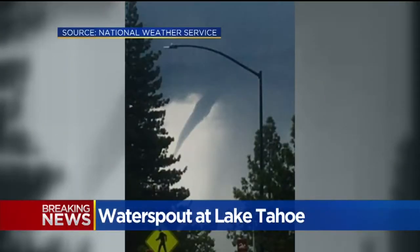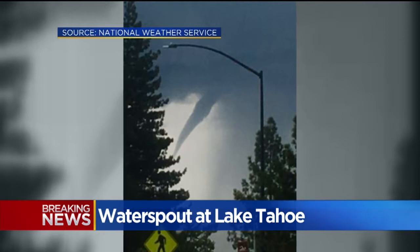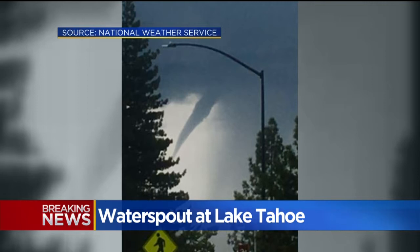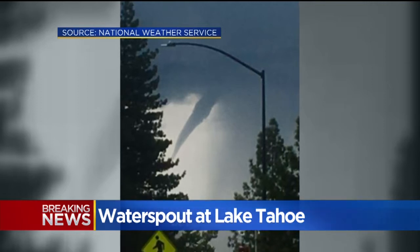But first, we're following some breaking news, a confirmed waterspout at Lake Tahoe. Now, this popped up within the past hour. This picture was shared in a tweet by the National Weather Service in Reno. The tornado warning, by the way, expired about 15 minutes ago, but it's been a busy afternoon in the hills. Let's head straight to Dave right now. He's tracking the weather. What's going on out there?